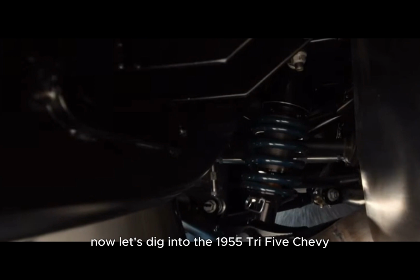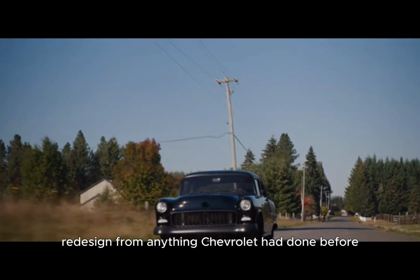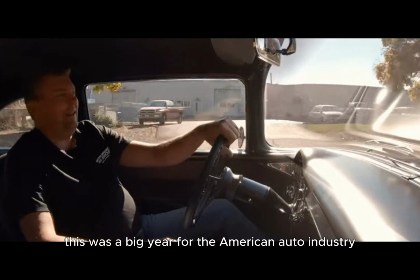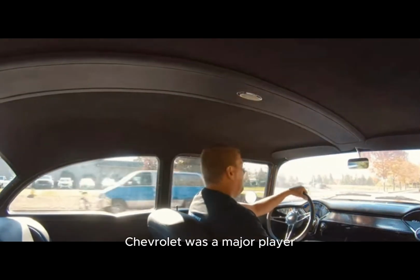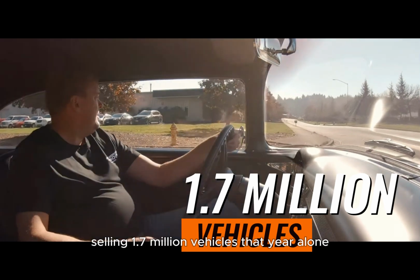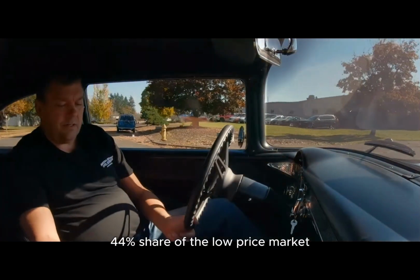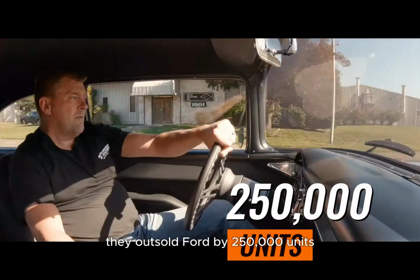Now, let's dig into the 1955 Tri-5 Chevy, which was a complete redesign from anything Chevrolet had done before. This was a big year for the American auto industry, with 7.1 million new cars sold. Chevrolet was a major player, selling 1.7 million vehicles that year alone. This success gave Chevrolet a whopping 44% share of the low-price market. They outsold Ford by 250,000 units.